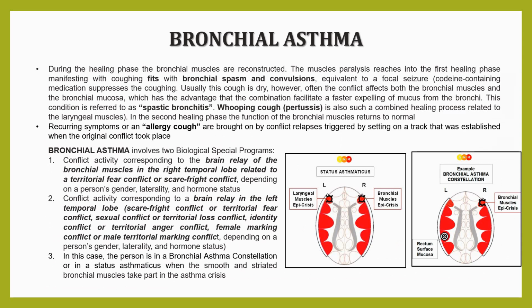What about the bronchial asthma then? Well, during the healing phase, the bronchial muscles are reconstructed and the muscle paralysis reaches into the first healing phase, manifesting with coughing fits, with bronchial spasms and convulsions, equivalent to a focal seizure. And here codeine-containing medication can suppress the coughing.